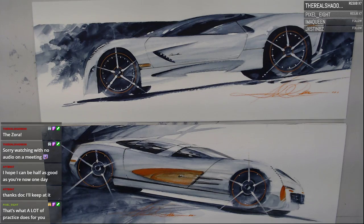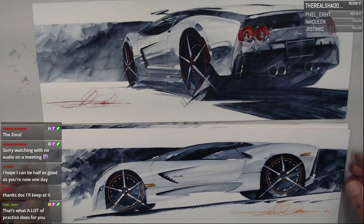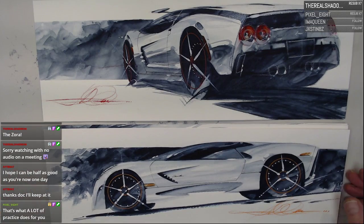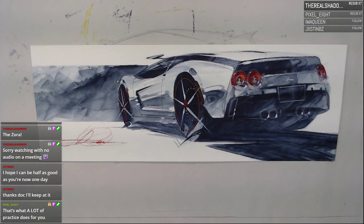I'm not going to take that one back. So then to the last one, here's a little study. Now a little bit of a cam back. So look, a little rear three-quarter study. Let me just move it out of the way. Let's get these guys down and out of the way. Here we are. Notice how... Look at that. It's a cam back.